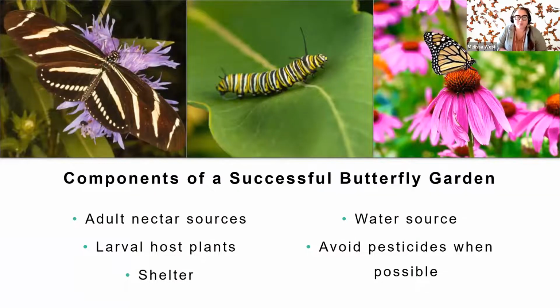And then moving forward, we're going to talk about butterfly, bee, and hummingbird gardens. You're going to see a lot of overlap here. Like I had said, I just like to break it down in case there's something in particular that you're trying to bring into your landscape.